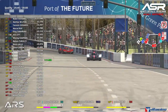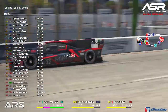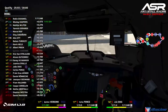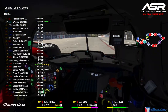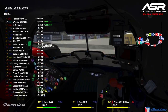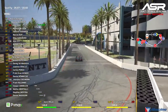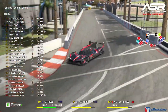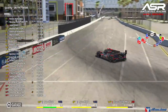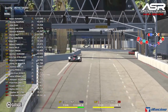This could be the best challenge for pole that we've seen so far. Interesting to note as well that Robin Duhamel is in the Porsche, of course, whereas a lot of the DLR guys and Wesley Caspers are all running the Acura. Let's see if we can get that on screen for you quickly. But that may be a factor here. I know that a lot of people have struggled a little bit with the Acura around here. And yeah, we can see there Yao Diaz in the Cadillac and Robin Duhamel in the Porsche, maybe they used that car to boost them up a little bit.